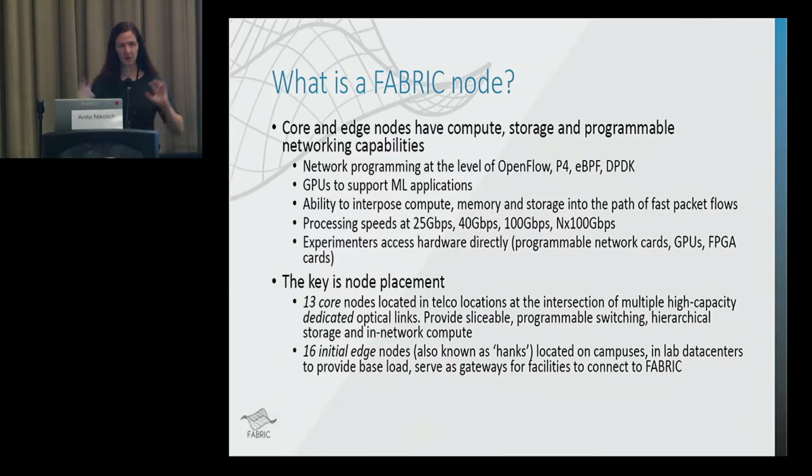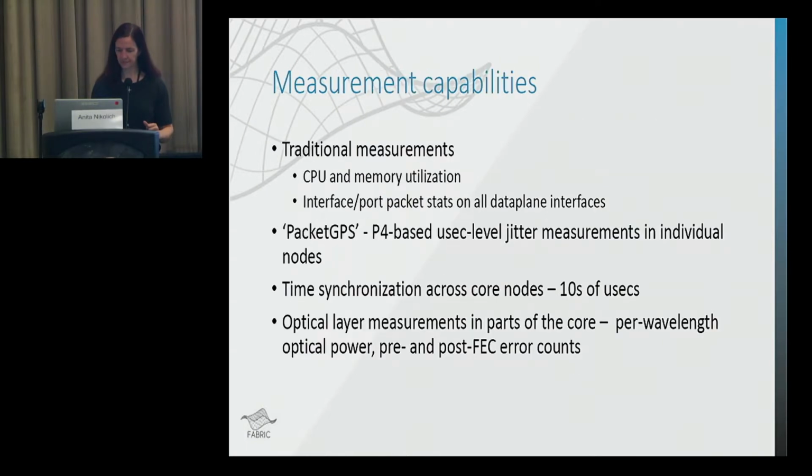The testbed will connect with cloud testbeds. It connects with things like Google and Azure. It connects to supercomputing centers to really make a huge plane where people can, on bare metal, wherever they need to experiment, they can do it. You can see the cores are mostly at Equinix-type facilities, and the edge nodes are primarily at campuses or labs.